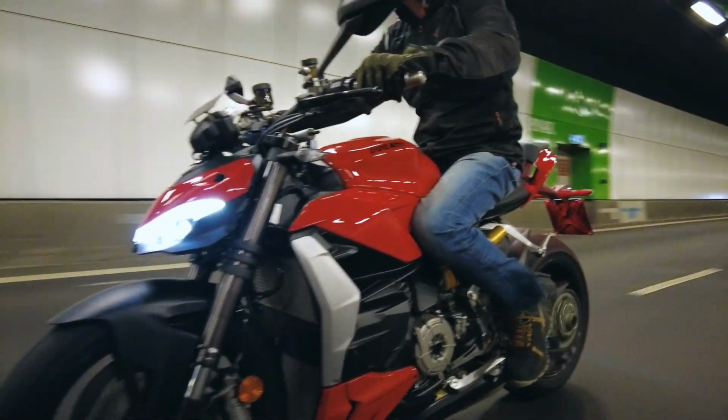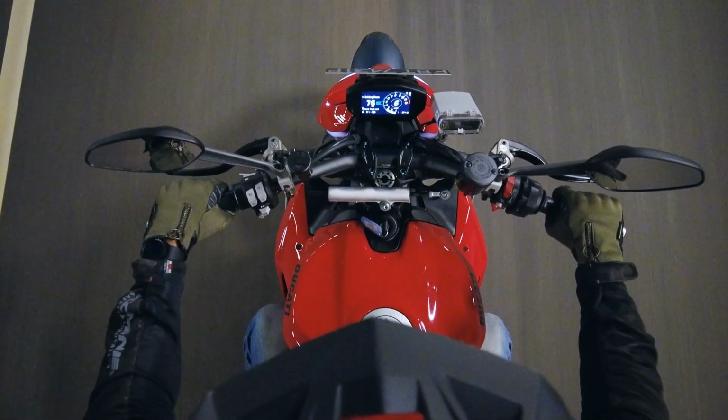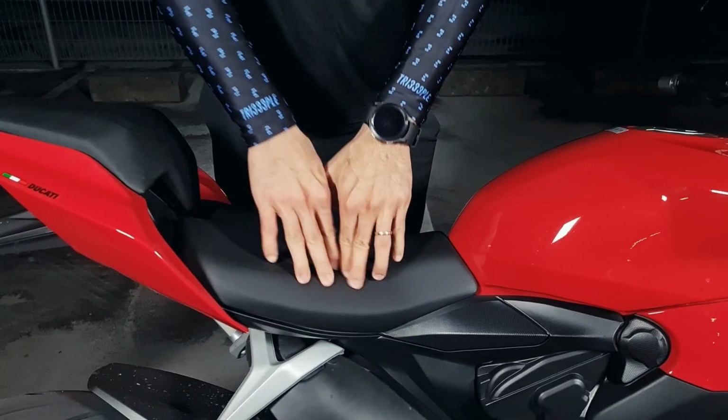The brakes on the 2022 Ducati Street Fighter were solid. It had excellent feedback, excellent feel, and what do we say? Brembo. The rider seat provided ample support on hard pulls and was actually very comfortable. Very okay.